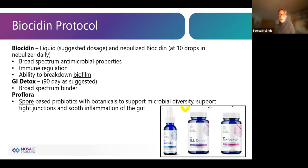But 3 products often used to address mycotoxins are these: Biocidin, GI Detox, and Proflora, which is a spore-based probiotic, which is all the rage right now as far as supporting diversity in the gut and dealing with issues related to intestinal permeability. This tends to be a 6-month protocol, 90 days suggested, really depends on the patient. But again, using things to support the gut, to break down the biofilm, to bind the mycotoxins, and support via probiotics, overall gut health.